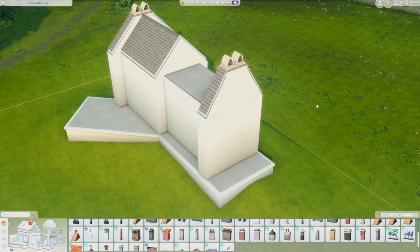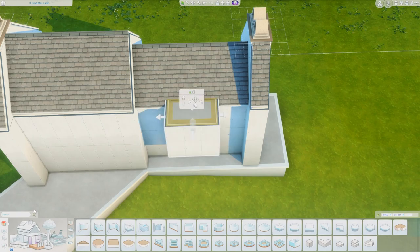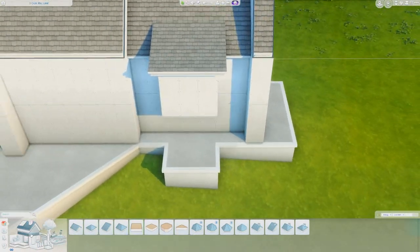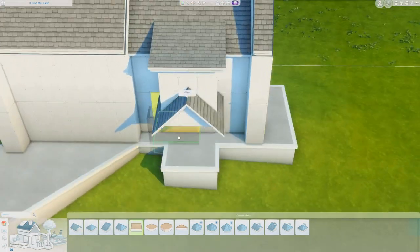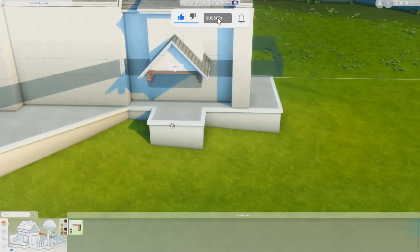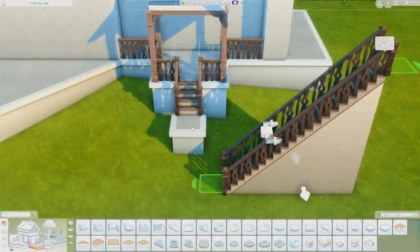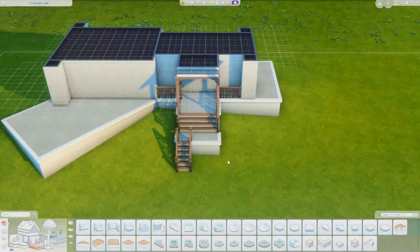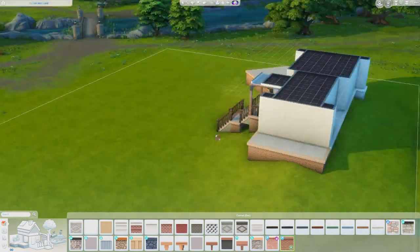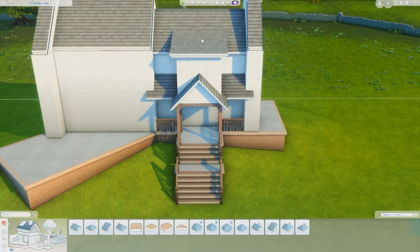So with all being said, let's talk a bit about this build. I had for a long time in my mind this idea of a farmhouse that I would do with CC, and so I finally got to it, and I just started building. I didn't have any inspiration at all, I just started building, and I kind of went towards a maybe English countryside looking house, but I'm not sure.